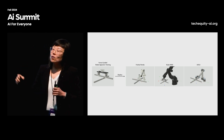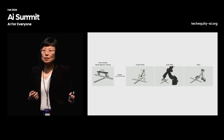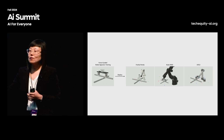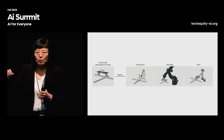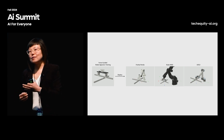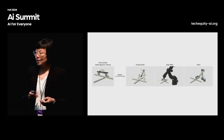Here we propose this approach where we think the learned policy doesn't have to be bound to a specific robot embodiment. What if we just have the end effector there, with the force sensor mounted there, and then we can transfer this learned policy onto different robot embodiments? So that's the idea.